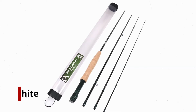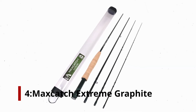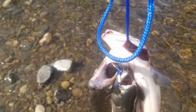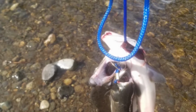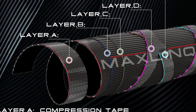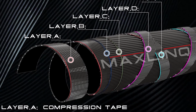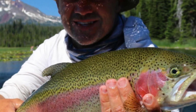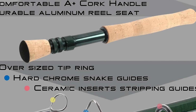On number 4, Maxcatch Extreme Graphite Fly Fishing. You can read my review, as well as many others, to learn why the Maxcatch Extreme Fly Rod is a great buy for under $50. When I saw the price tag, I didn't expect much and tucked it away in my tackle for a day when I didn't have a spare rod to share with someone who can't fish. Since first seeing the rod, I've changed my mind completely.